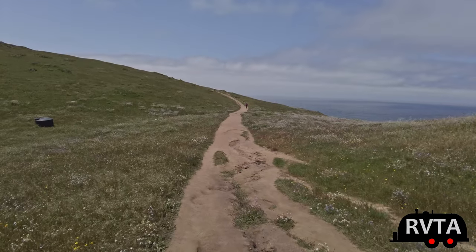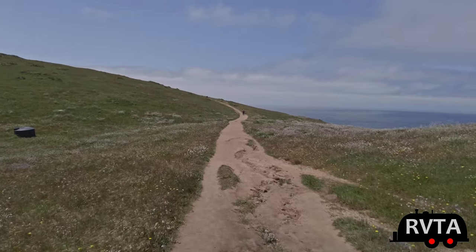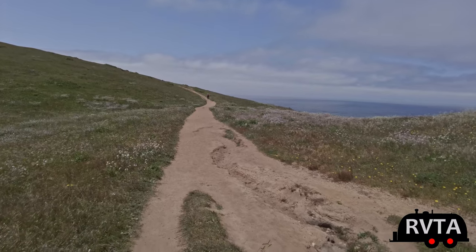Let me turn around the camera. It's my wife off in the distance and one of her friends headed up and then headed down again from Point Reyes National Seashore, I think it's called.